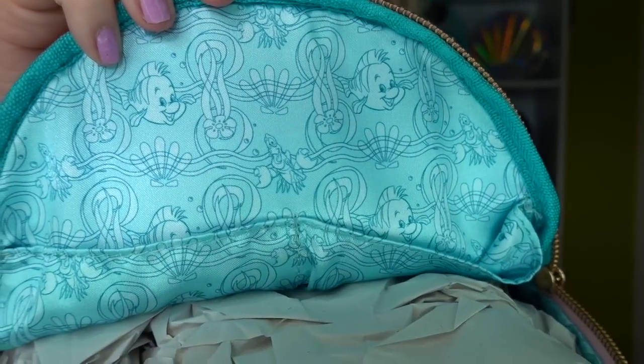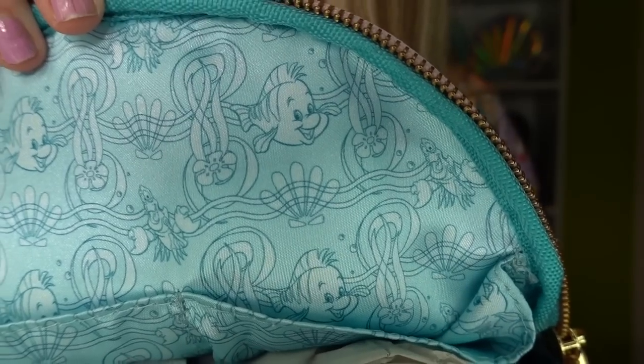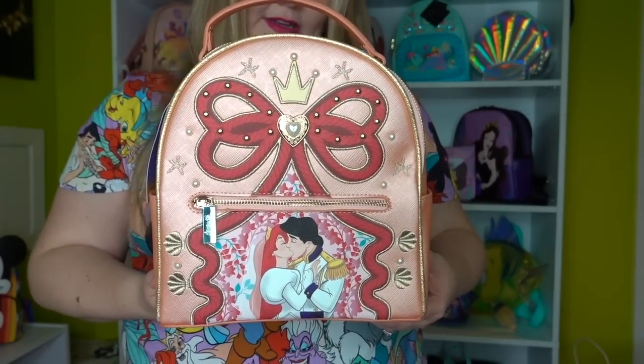This is a rare Danielle Nicole bag that actually has a fancy interior lining. How fun is the interior lining of this bag? I just love it. Here is my second wedding bag. This is also a Danielle Nicole bag.